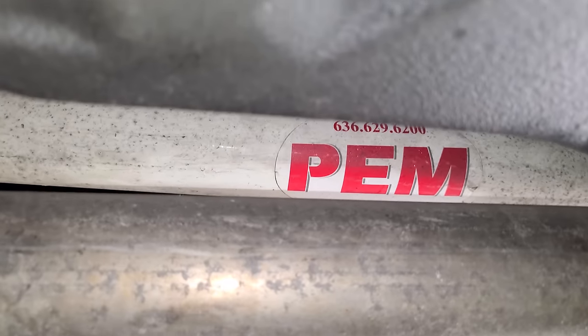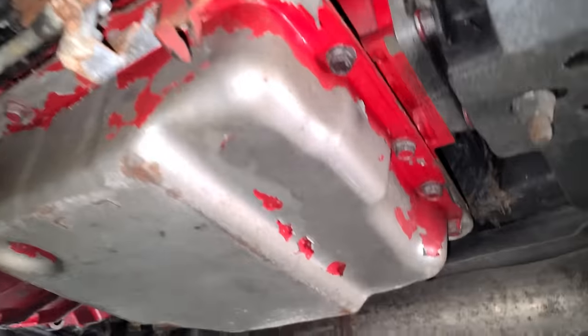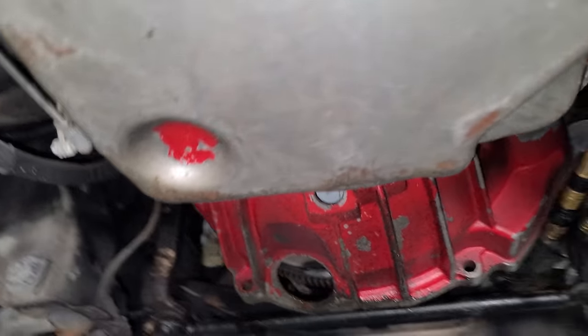What do we got going on for the drive shaft? They definitely did something here. We have a PEM Racing drive shaft. Cool. And here is a 4-speed GM transmission. And I'm assuming this is a 4L60E. Yeah, that's definitely what this is.